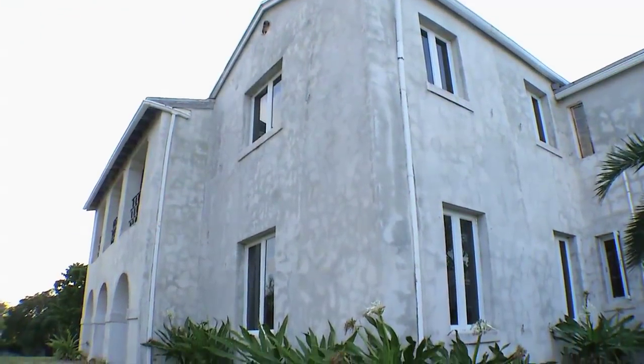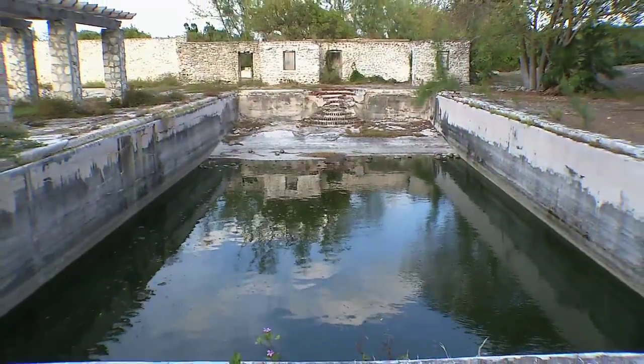If you're ever in the Berry Islands, I highly recommend that you stop by Big Whale Key, get the book first, and check out some of the history of the Berry Islands.